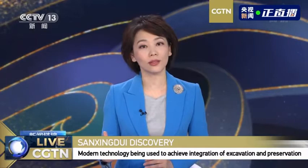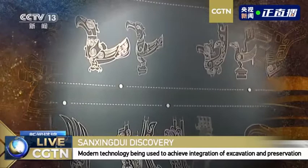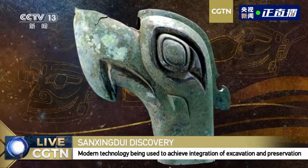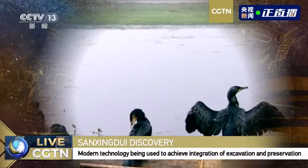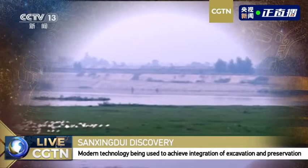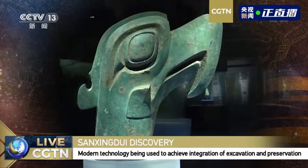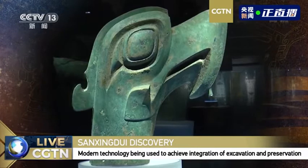In addition to elephant tusks, in 1986 in pit number 1 and number 2, we excavated a lot of animal-shaped pottery and bronzeware. Now let's take a look at the bird-shaped utensils. In 1986, one big bird head bronzeware was excavated, and this is 40 centimeters tall, and you can see that the eyes are popping out, and the beak is curved. According to experts, this is one of the eagles that feed on fish, and in Sanxingdui there were a lot of rivers, and fish were very prevalent in that place, and they played a very important role in agriculture.